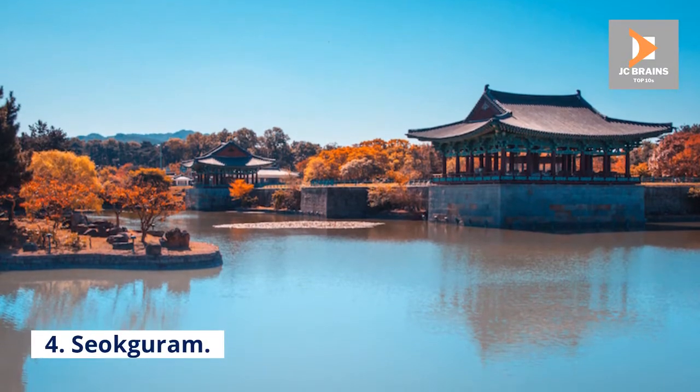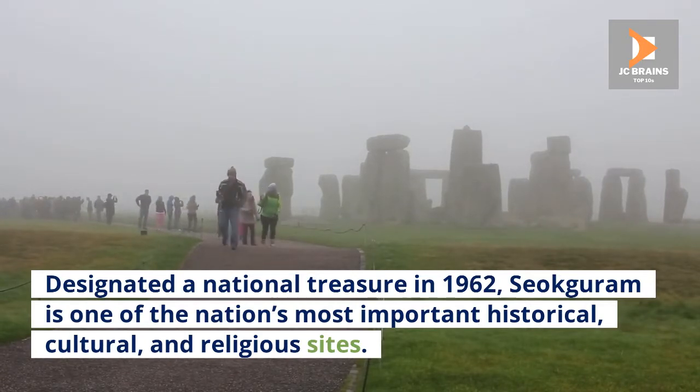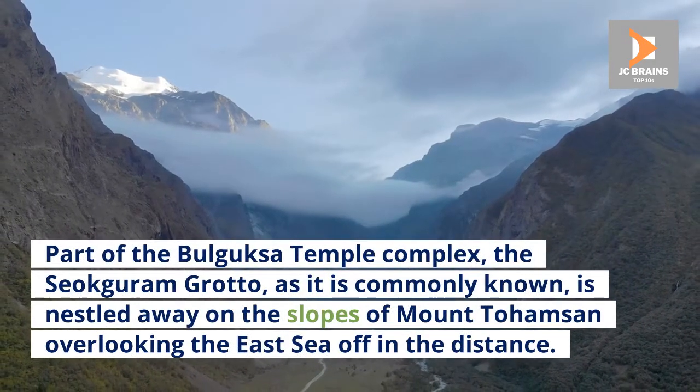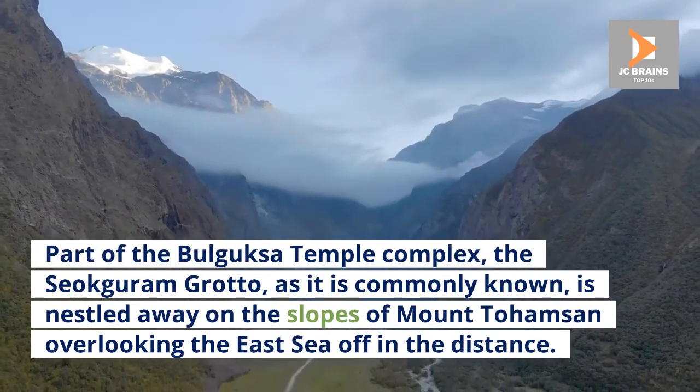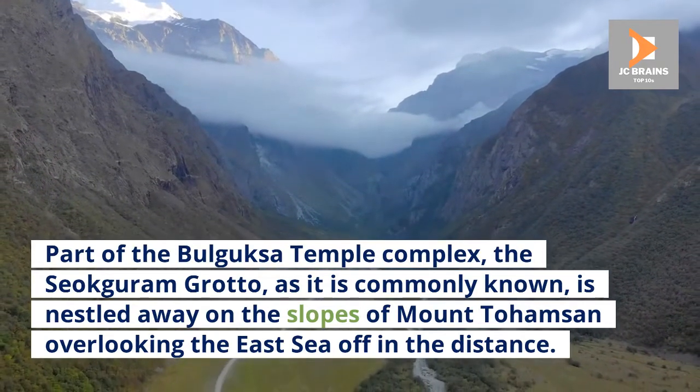4. Sukgorum. Designated a national treasure in 1962, Sukgorum is one of the nation's most important historical, cultural, and religious sites. Part of the Bulguksa temple complex, the Sukgorum Grotto, as it is commonly known, is nestled away on the slopes of Mount Tohamsan overlooking the East Sea off in the distance.